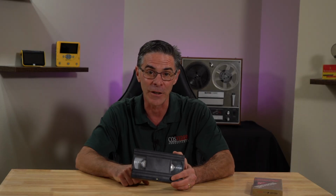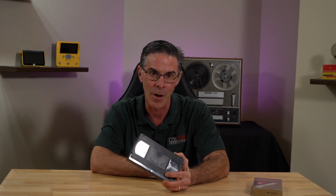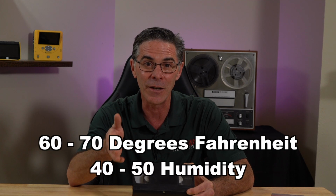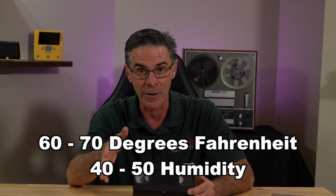How to slow or stop deterioration? Well, unfortunately, you can't reverse the deterioration of your tape, but you can slow it down and or stop it. And here are some good tips on how to do that. Storage location. Make sure that you have your tapes in a dry, cool place, like 60 to 70 degrees Fahrenheit and 40 to 50 humidity level.